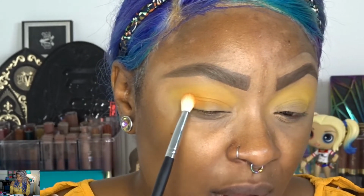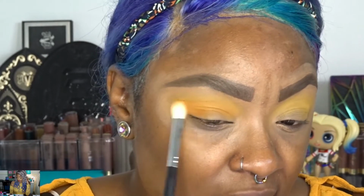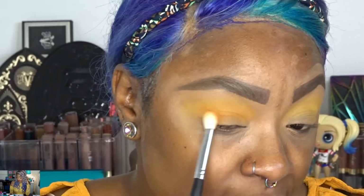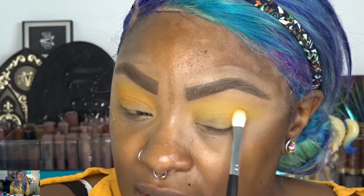So we're just blending that together. I know some of you guys were saying that you have a hard time with multiple colors and transitioning shades. You kind of just gotta keep blending. I mean, you can literally blend your life away, and the colors will just mesh together ever so nicely. So it takes a little time and patience, but y'all can do it.